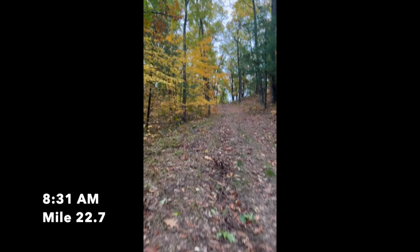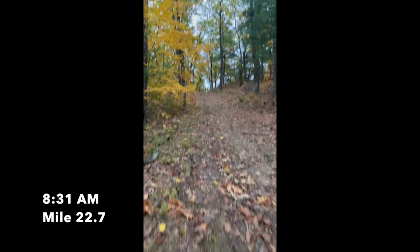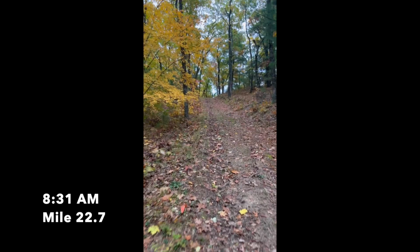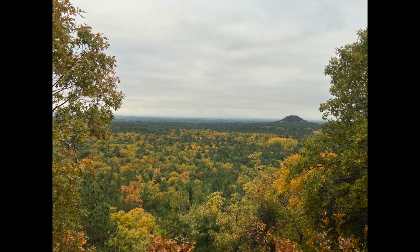Back half of the 50K loop, and the fun begins. Time to climb. And with all that climbing, of course, I was rewarded with some pretty sweet views along the way.